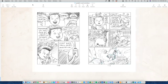But again, I'm always looking, okay, do I have Max facing forward too many times? Okay, I've got to turn his head on this panel, and there's maybe more of an action shot here. And sometimes when I get into these panels, I realize I have too much dialogue for this panel, so I'm going to have to break it up. So I'm editing in this stage as well.